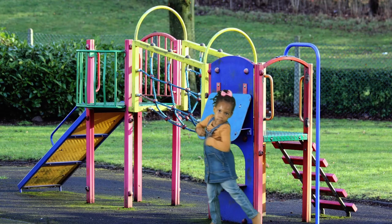Let's try one more time before we sing. The itsy bitsy spider went up the water spout. Down came the rain and washed the spider out. Out came the sun and dried up all the rain. And the itsy bitsy spider went up the spout again. Great job, guys. I know this part can be a little tricky, but you'll get it. I think we're ready to sing the Itsy Bitsy Spider song.